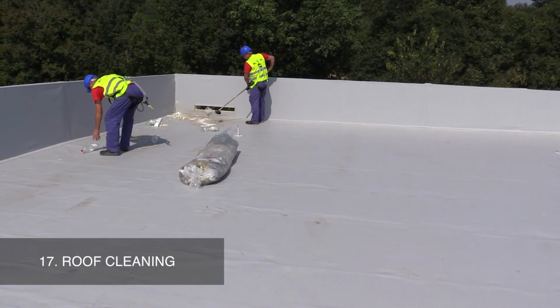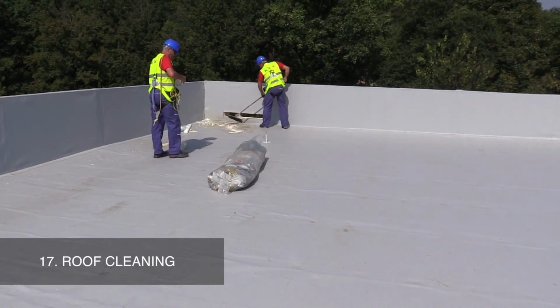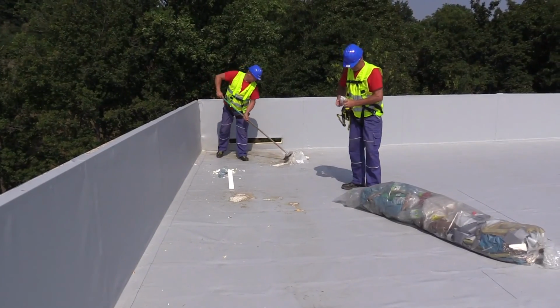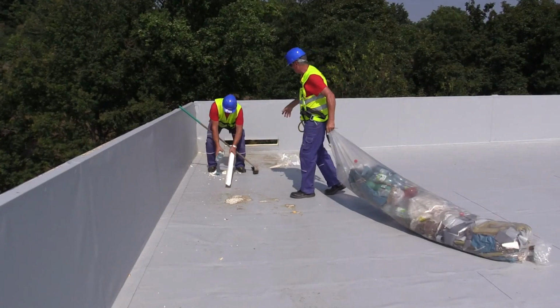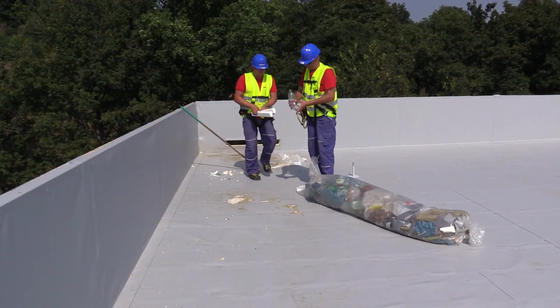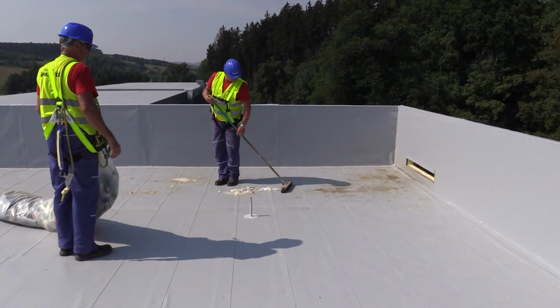After completing all activities on the roof shell, material residues are removed and final cleaning is performed. To remove ordinary dirt and marks caused by electrical extension cords, washing with water with added detergent is sufficient. In case of membrane contamination by bitumen or black rubber, petrol may be used. Rinse clean surfaces with water.